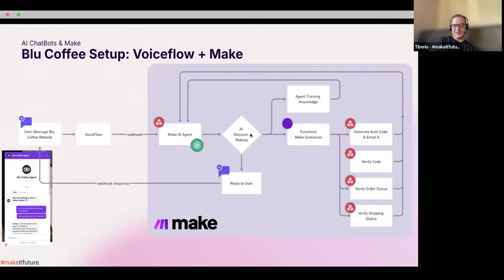Then the AI takes a decision. If it needs to go to one of the functions, you can see here some examples of our functions. Whenever somebody starts asking about an order, we want to make sure it's the right person and they have the right access. So the bot is instructed to ask first for the email. It will send the code and then verify the code. So we have a function that generates and emails the code, and then we have other functions to verify the code.